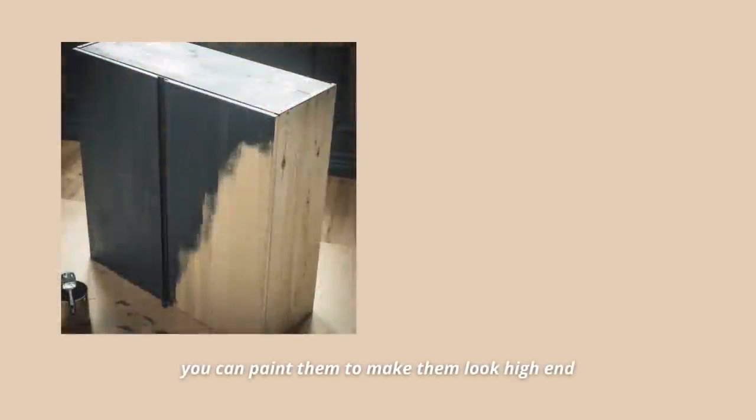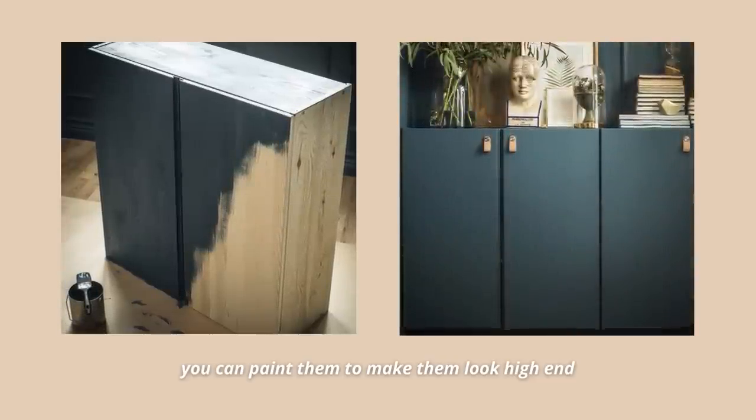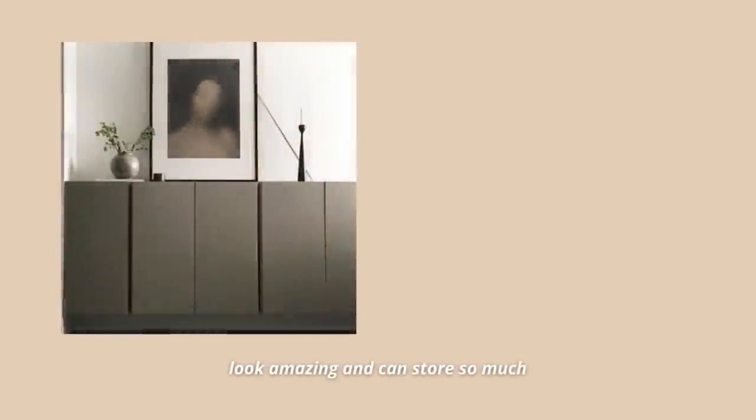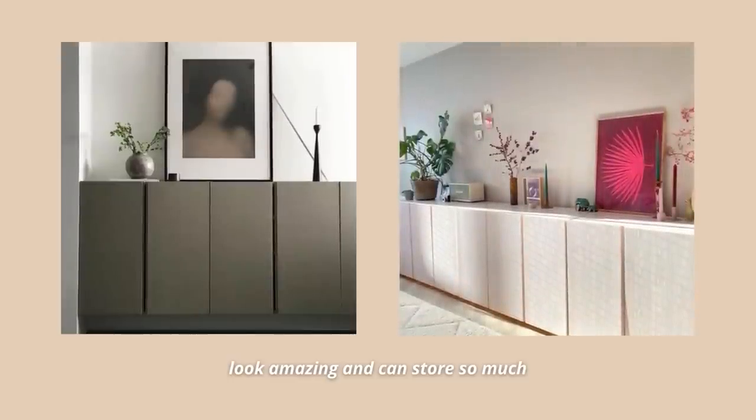And what I love most about these cabinets is that you can easily paint them whatever color you want since they're made out of wood. In fact, I've seen people doing some amazing things with the IVAR cabinets and they honestly look so high-end while storing so much.